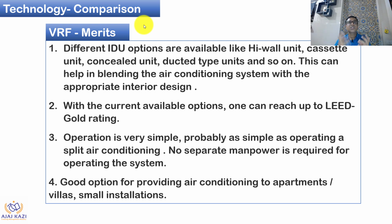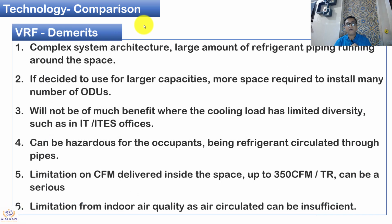So we don't need skilled manpower to operate this, right? So it's a good option for providing air conditioning to apartments, villas, and small installations. So these are the merits. Let us look at the demerits of VRF.